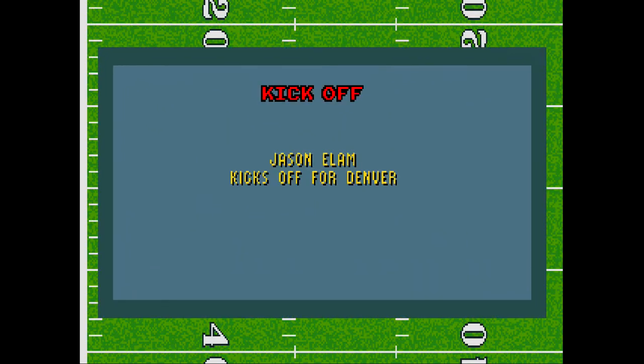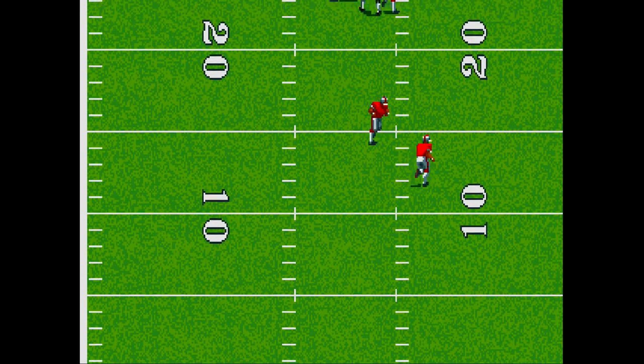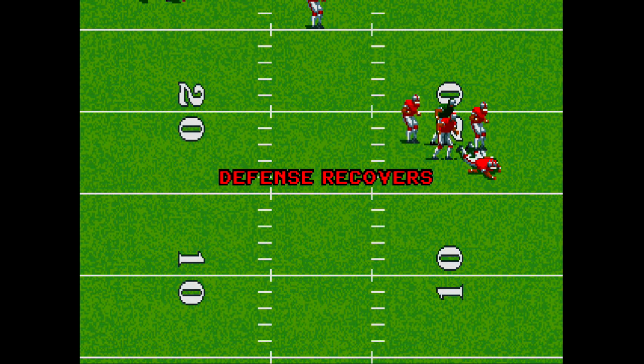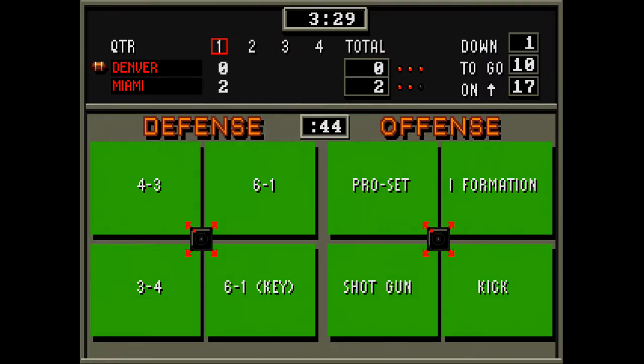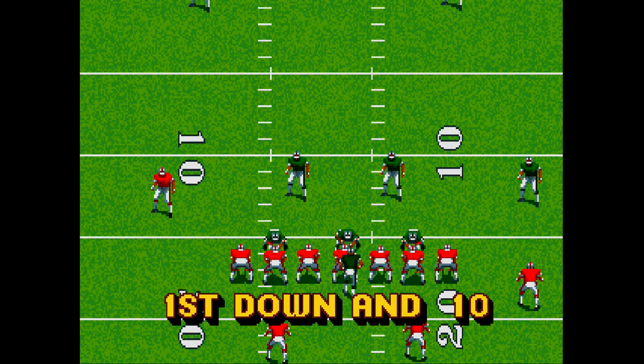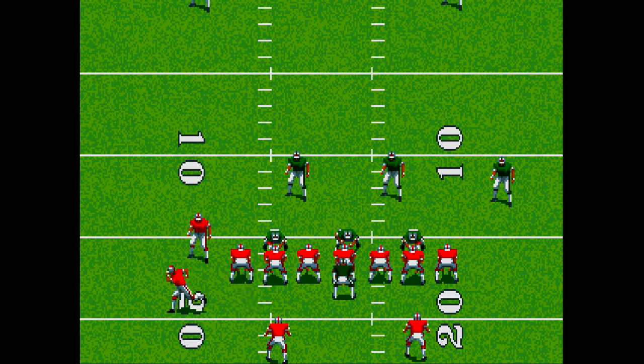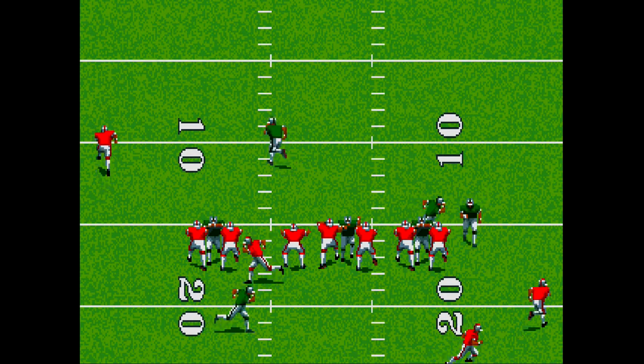Oh, I got safety. Ha ha! Yes! I was switched on. That means I get 2 points for tackling behind the goal line and also get the ball back. Oh no! What is going on? I never, ever recover fumbles in this game. There's me all smug about getting that safety.